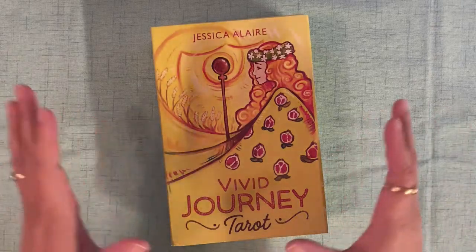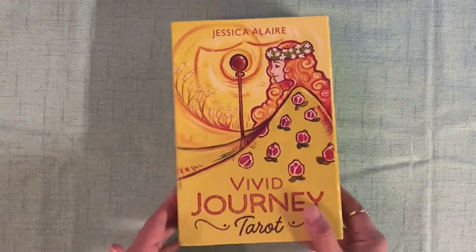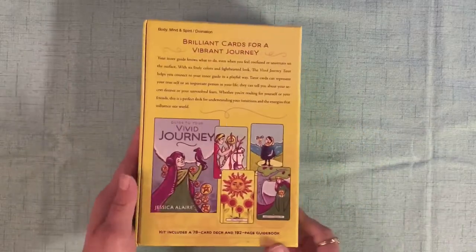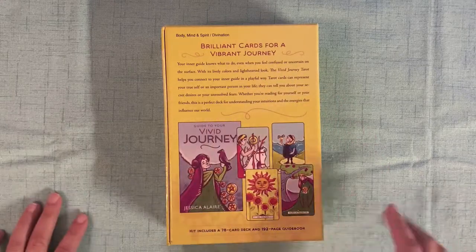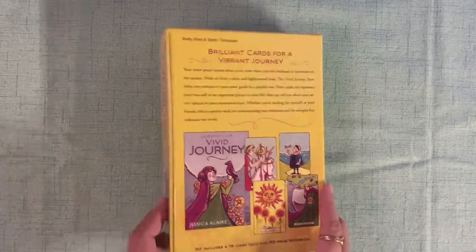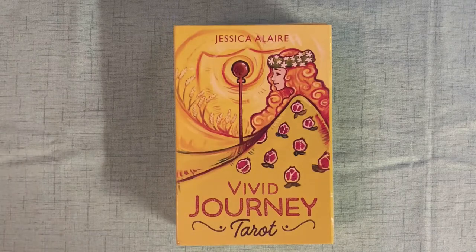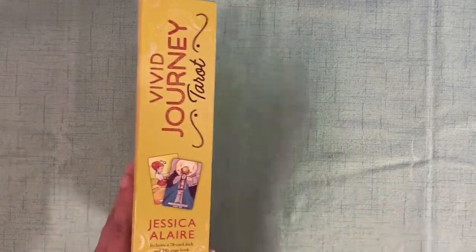All right, so this is the box that the deck comes packed in, and if you so prefer, you can totally store your deck in this box, okay? Because this is pretty nice. This is a sturdy box. Very strong, and it totally goes with the whole vivid, colorful ethos of this deck. Brilliant cards for a vibrant journey, and that is basically the essence of what this deck is really all about. It's all about the brilliance and the vividness and the brightness, and the artist Jessica Alaire really does justice to that theme in her deck, and in her artwork, through her artwork.